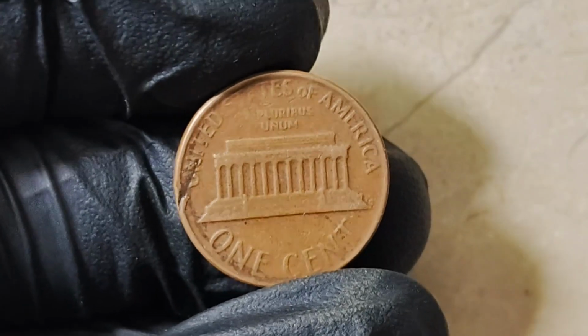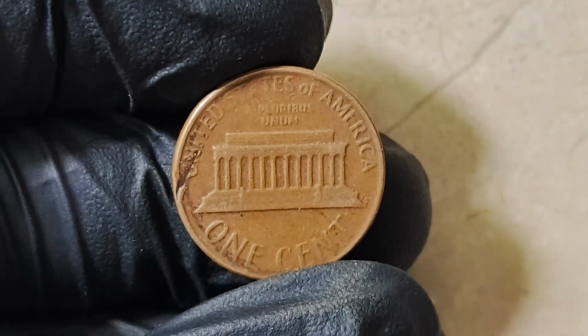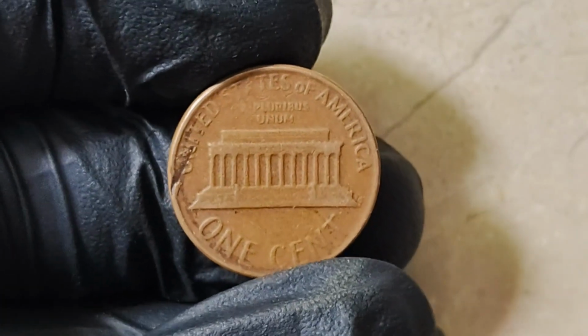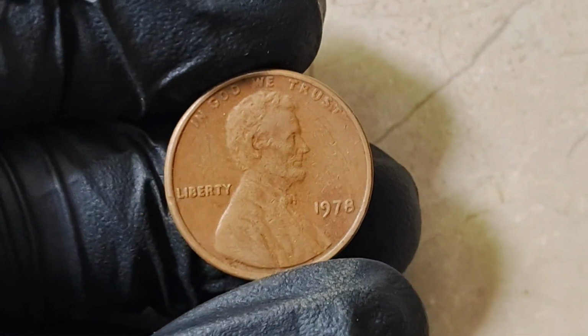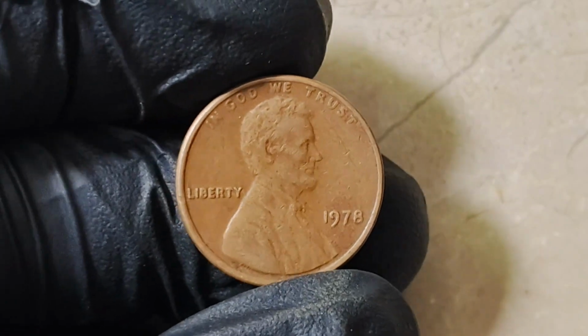And today, I'm going to show you exactly how to spot one so you don't miss your chance at a $1 million miracle. It all began in Philadelphia. The year was 1978. The Lincoln Memorial penny was already an American icon, first minted in 1959 to honor 150 years since Lincoln's birth. But this year, something went wrong.